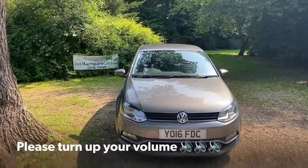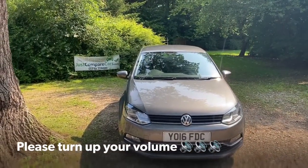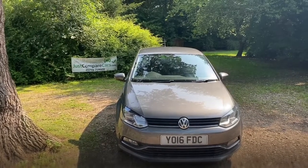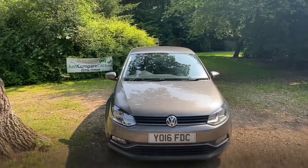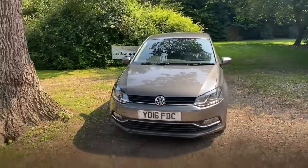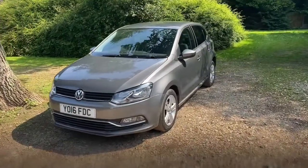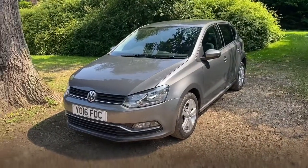My name is James and today I'm going to be doing a walk around video of this 2016 Volkswagen Polo. It's a 1.2 TSI Match, 5-door, it's done 65,000 miles and it's got full service history with 5 services in total.